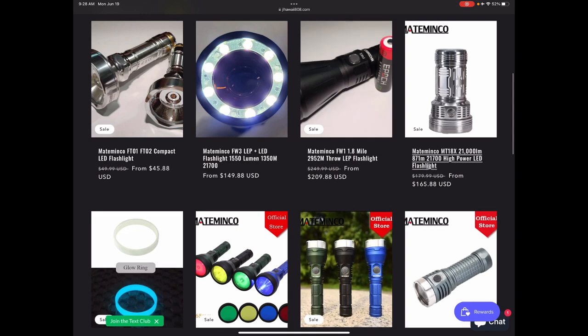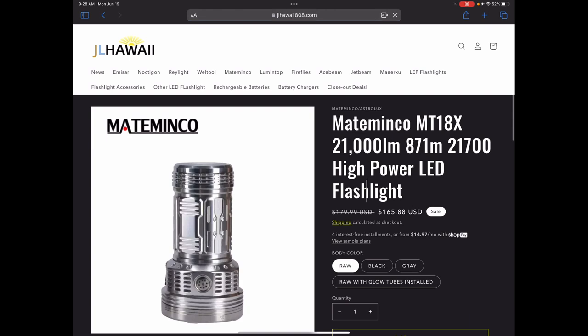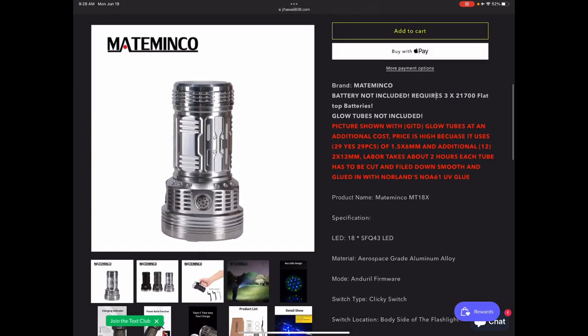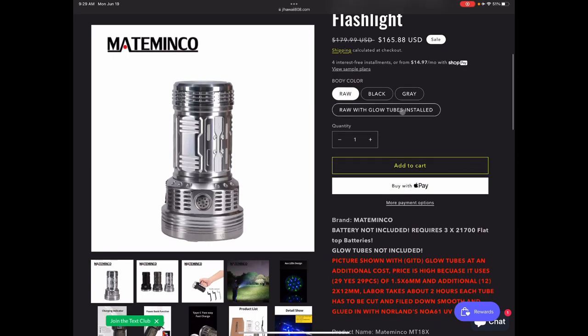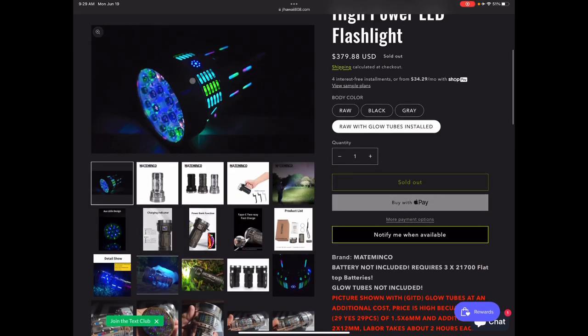But 21,000 lumens off a 21700 battery? I don't know. Does it take like five of them? No, it takes three of them. Okay, so it takes three of them. Pictures shown with glow-in-the-dark glow tubes at an additional cost price. Yeah. See, that's what's so cool about this. Oh, yeah. See, look at that thing. Look at that thing.